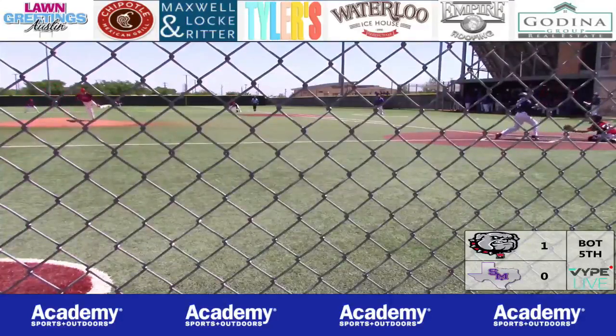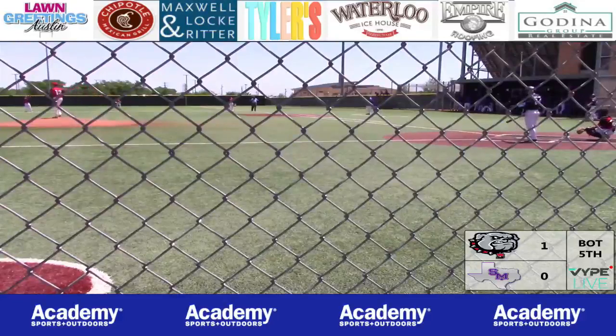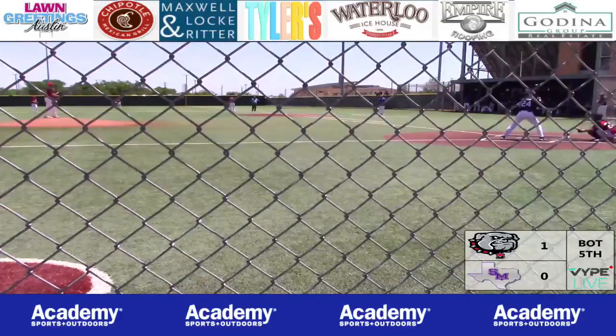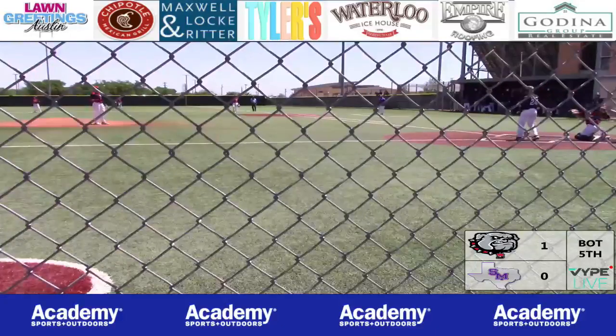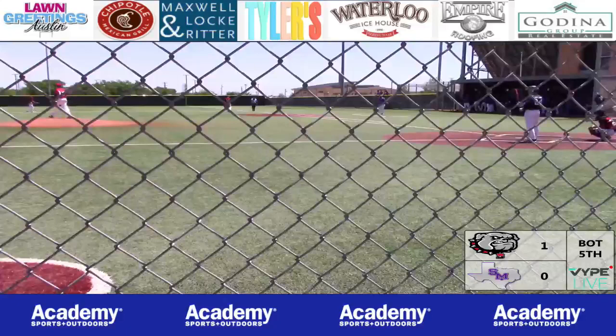Here's the pitch from Colopy. Well, it's going to be low and inside. That'll be ball two. Count goes 2-0 for Pelline. Colopy gets set. Two balls, no strikes, and two outs. Here's the pitch to Major Pelline. That one's going to be another fastball inside for ball three. And Colopy falling behind here in the count 3-0.